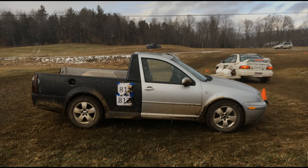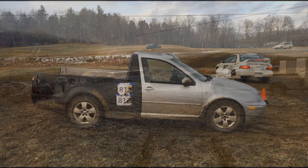I was very impressed with how well the Smyth Ute performed. So was Michael. He'd never punished a Ute as much as we did at the rallycross, but it took everything in stride. Not even the fiberglass body panel showed any signs of damage.